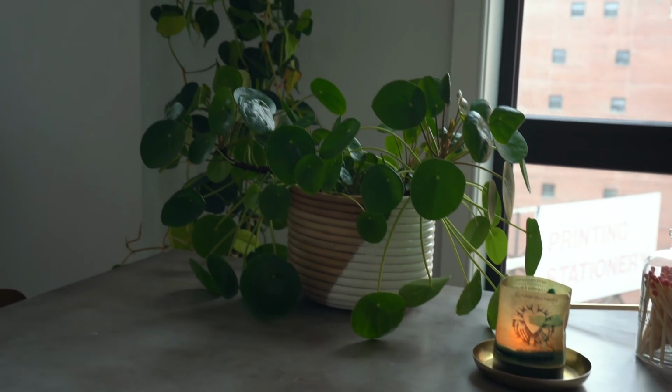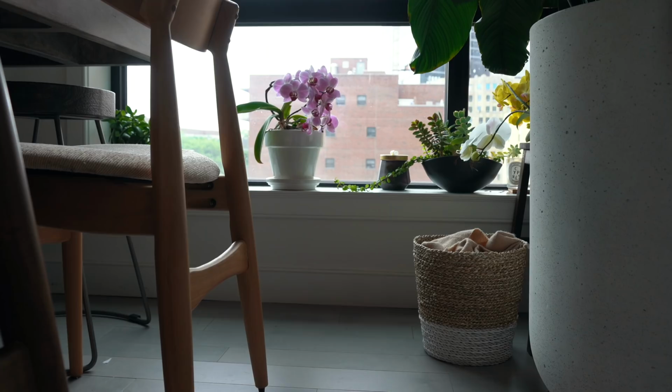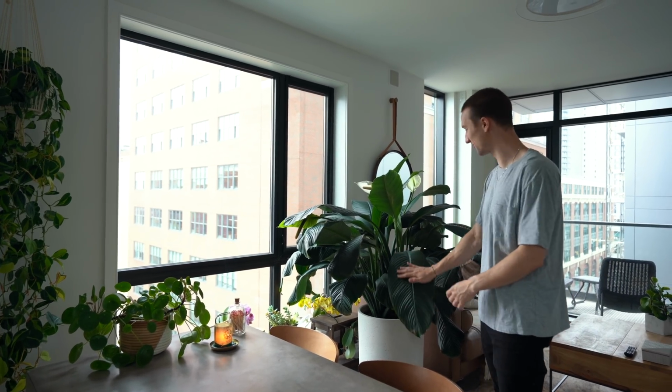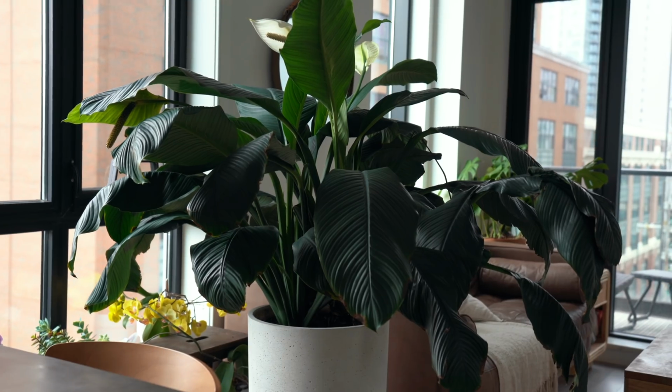So on the table we've got Bubbles, who's going a little bit crazy, needs to be repotted. Behind Bubbles we've got several plants that are on the windowsill, including some orchids, and this is the plant masterpiece of the apartment. This is Lily. Lily's been with us for one apartment only, but she's going to also come to LA with us. We're actually driving across the country to get all the plants back because you can't deliver plants.